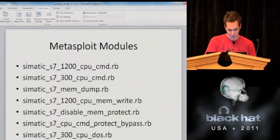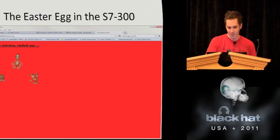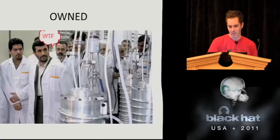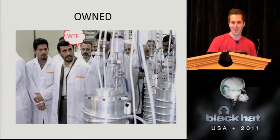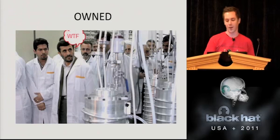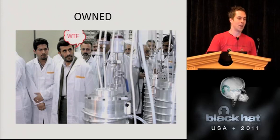Actually, I put another slide in here, so I want to make sure everyone gets to see this. Here are the monkeys that I found on the PLC, and yes, I thought that would make you guys laugh. I am definitely proud to be an American, and I don't know where Stuxnet came from, and no, I didn't have anything to do with Stuxnet, but I will say that I think all of us somewhat admire that capability.